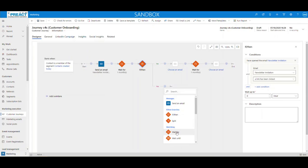Again, just to show you a couple of those other things in there, we've got a wait for condition, we've got a wait until a certain date condition. Based on that, we can then go and create a lead, we can run a workflow in the system, we can create some activities and then add them to an event, or we can send them a marketing form and things like that as well. So yeah, just a nice new look and feel customer journey.